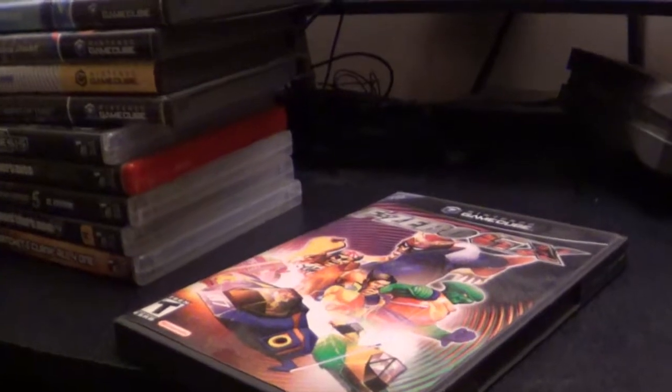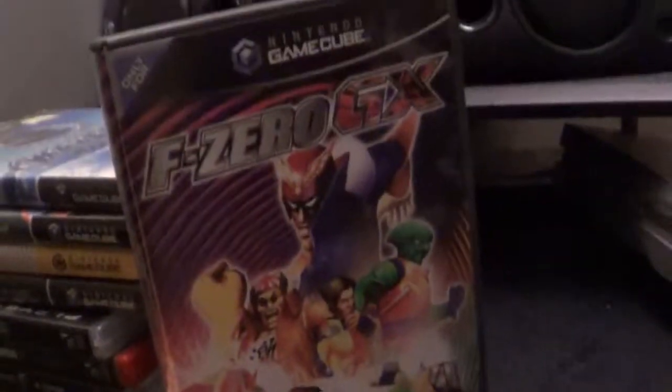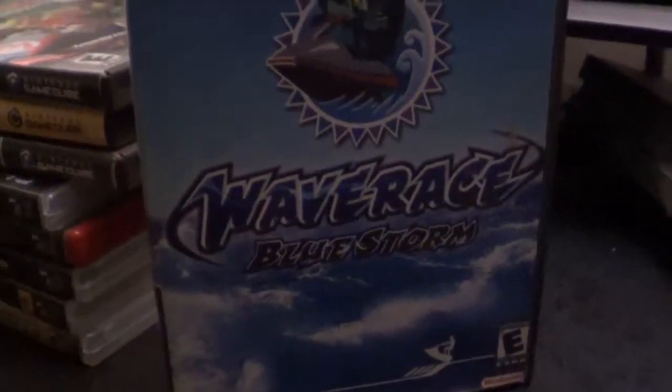Is this one even complete? No, it isn't. No manual. Funny how one of my favorite games on the GameCube, that I'll still gladly play on the Wii to this day, isn't complete, but oh well. Decent game nonetheless. Wave Race Blue Storm, a successor to Wave Race 64, and not on its original artwork.